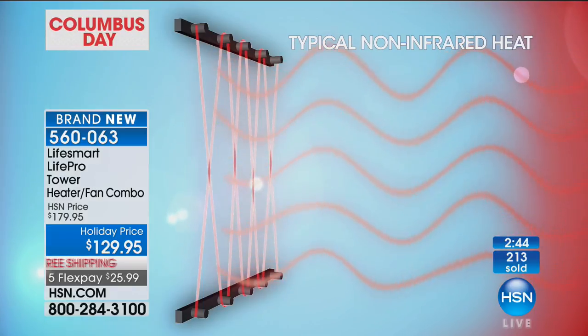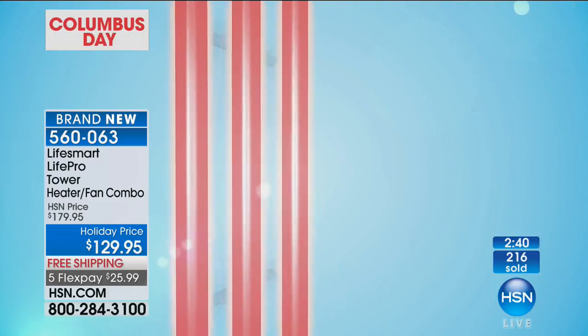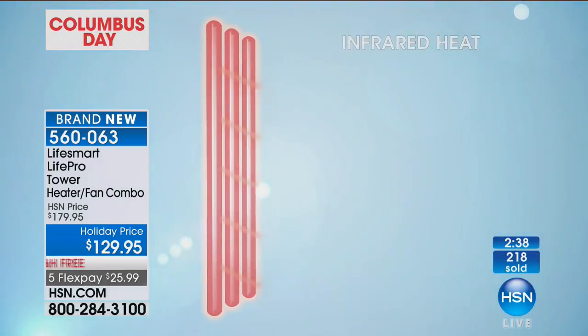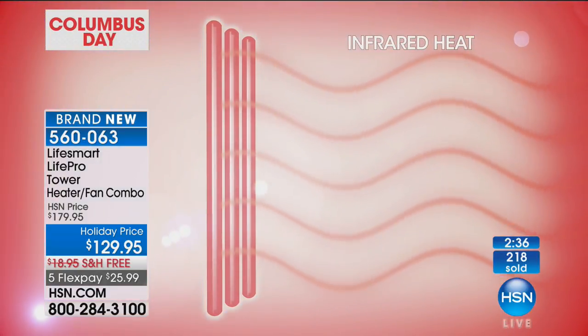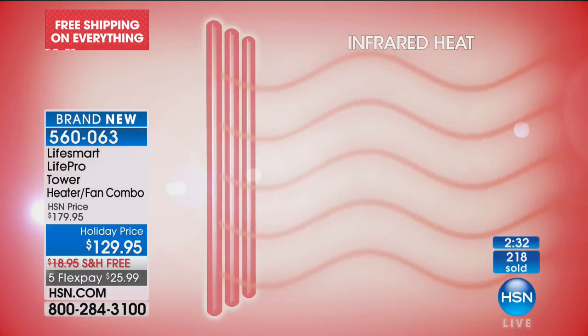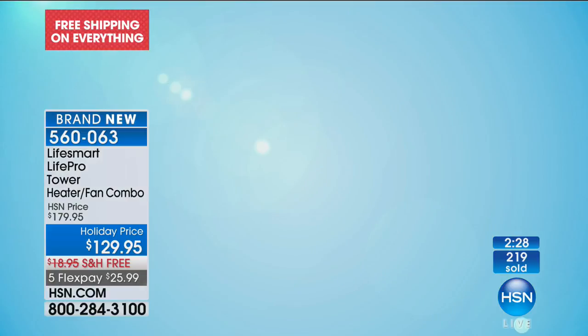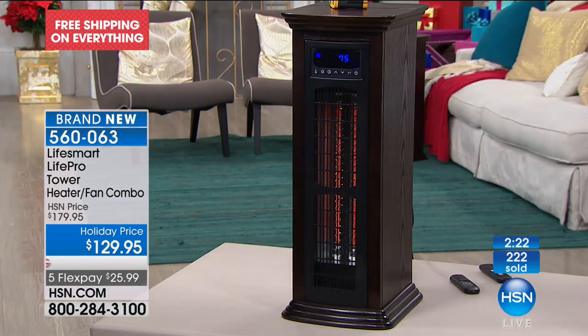Here's the biggest difference. A standard space heater is basically just a coil that heats up. You could throw a hot dog or some eggs on it. And it really dries out the air wherever that space heater happens to be. Infrared heats you from the inside out because it heats objects like you and the chair you're sitting in or the bed you're sleeping on, instead of sucking all the moisture out of the air.